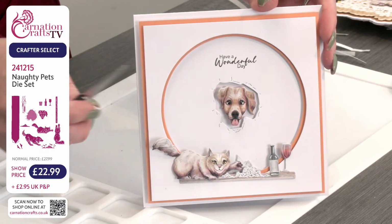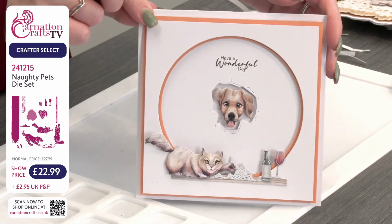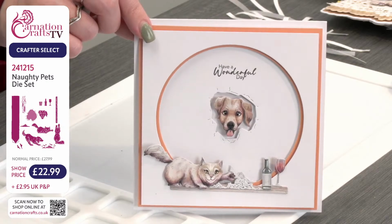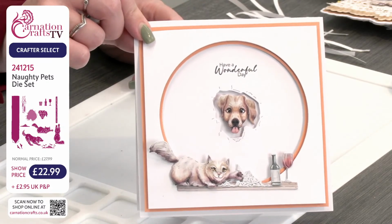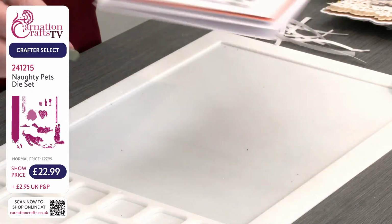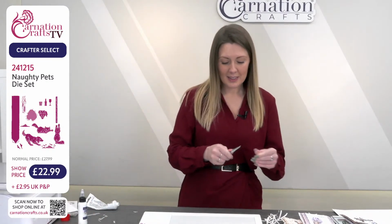Look, oh, look at his face. He's so cute. It's that face, isn't it? When you walk through the door and he's so happy to see you. That is the face. Like, you're home. Give me food. Yeah, where's my treat? Give me something.